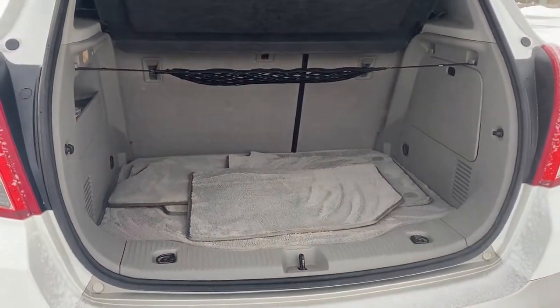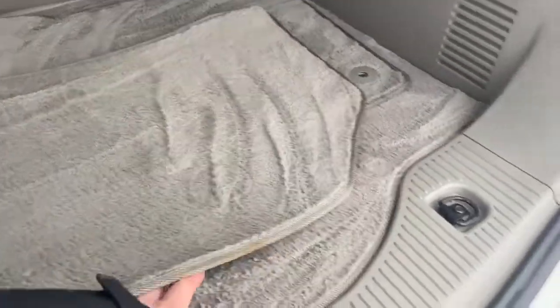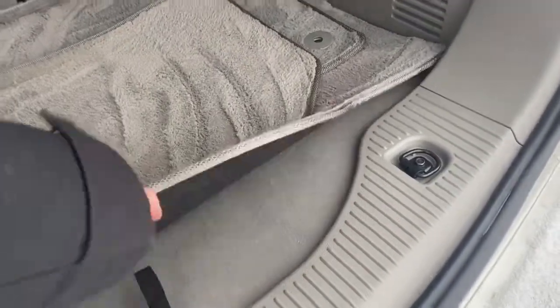It's quite spacious. We've got a cargo net, some hooks, side storage pockets, and a storage compartment that is located down below.